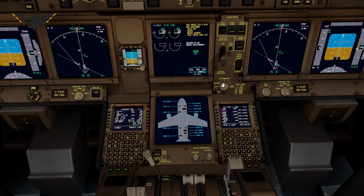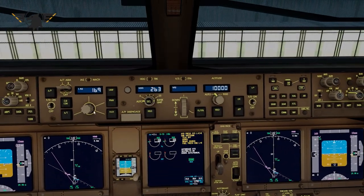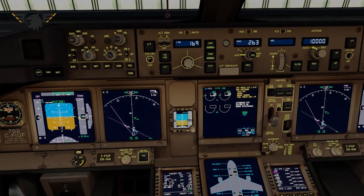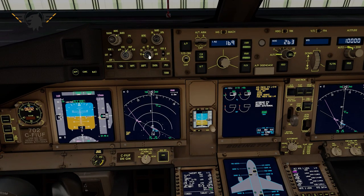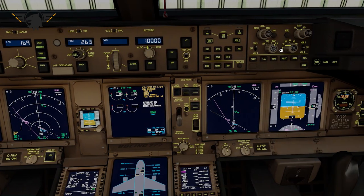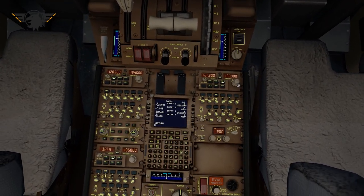So there we go. Anyway, auto brake is set to RTO, and the flight directors can come on left side and right side. And we can arm LNAV and VNAV like so. Bring those in, turn the traffic rings, needles up, we want data, and then on the other side we also want needles up, we want traffic, data and terrain, and then everything else is good to go.